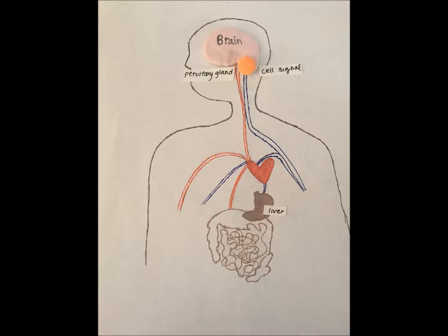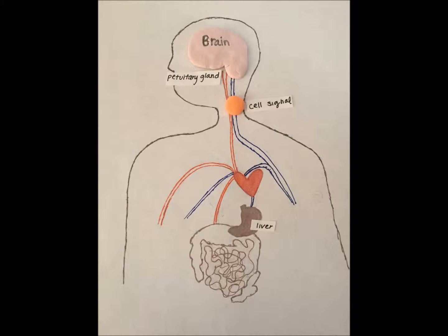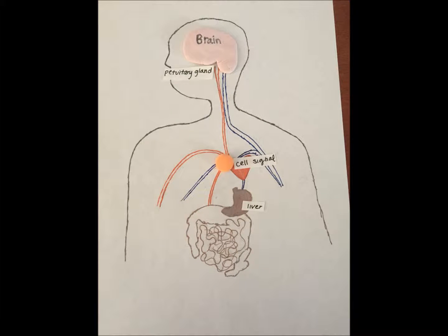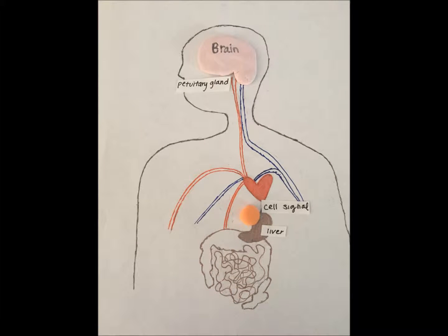The hormone epinephrine is made in the pituitary gland of the brain. Epinephrine is often referred to as the fight or flight hormone, and it is also known as adrenaline. The hormone travels through the bloodstream until it reaches the liver. This is known as long-distance signaling because the signal involves the hormone, and it has to travel a long way through the body to reach its destination.